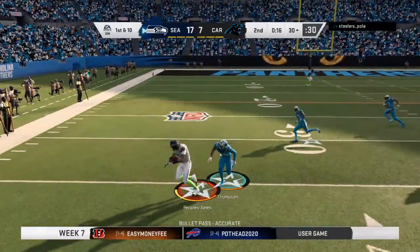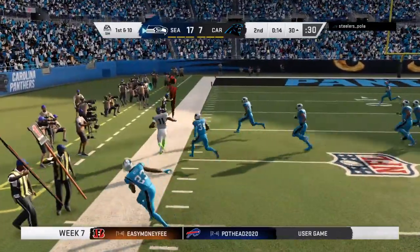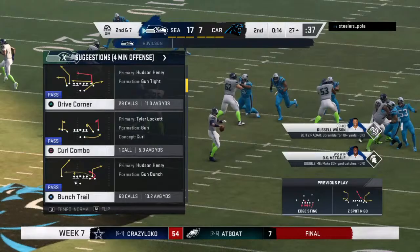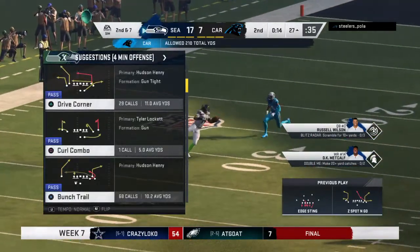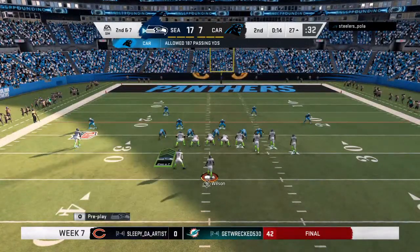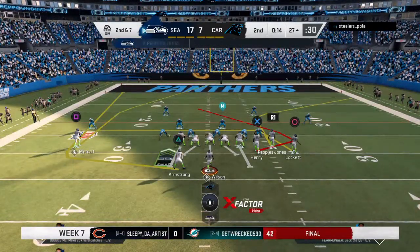Here's Wilson to throw, and all this is taken in one-handed. What a catch, and he is out of bounds inside the 30. The completion good for 3, and it's 2nd down. That first down completion only netted him 3. 2nd and 7.